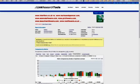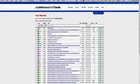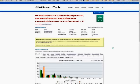All of these tools have 2 different modes: a deep dive mode and a quick mode. The quick mode runs for a couple seconds. The deep dive mode could run for a couple minutes or even an hour. To give you an example, we got a full report here for Interflora as well. You see it compares not 38,000 links, but 46,000 links, and has a lot more data metrics in there.